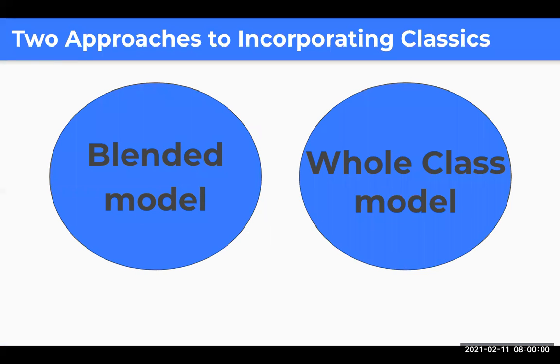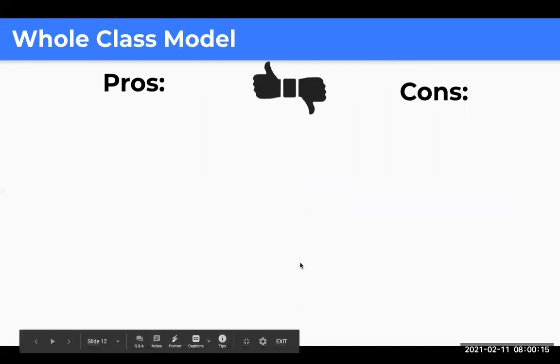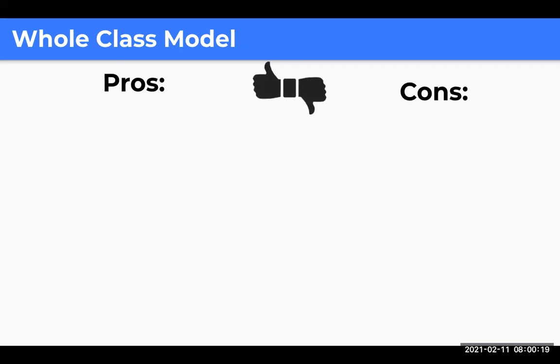So there are two approaches that we might consider when incorporating classics into our classrooms. The blended model is one, and the whole class model is the second. We're going to start by exploring the whole class novel first. There are a couple of pros and cons for each of these models, but some pros for the whole class model is that students will read a classic text cover to cover.